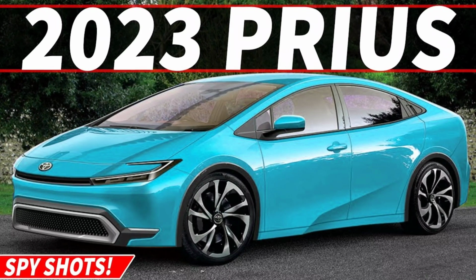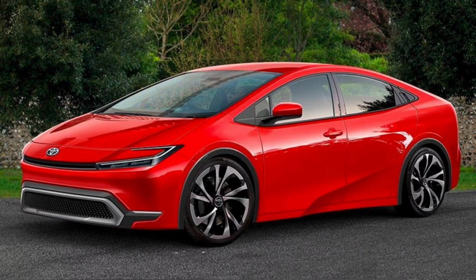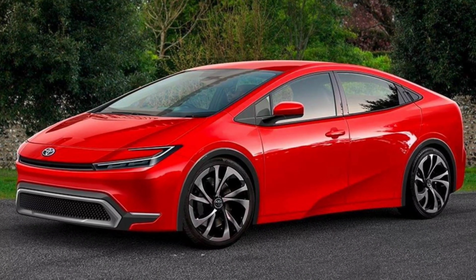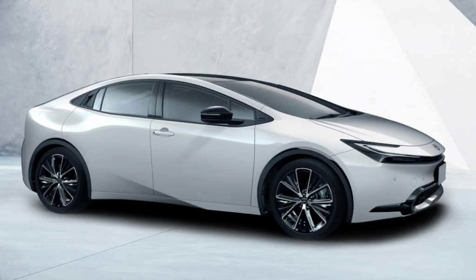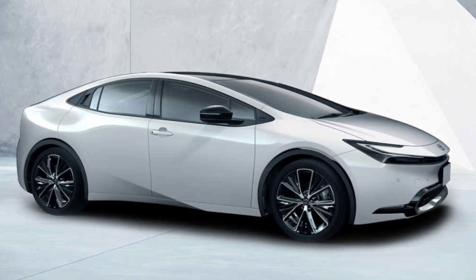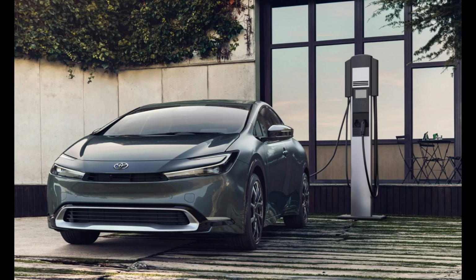Toyota says to expect the new hybrid at your local Toyota dealership by early 2023. You'll want to start looking for it sometime within the first quarter of the upcoming year. We also fully expect this to be a hot vehicle that dealerships will have trouble keeping in stock.